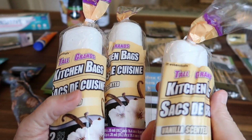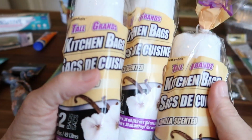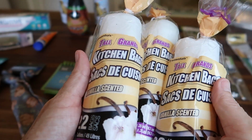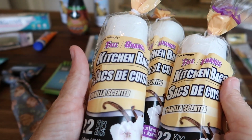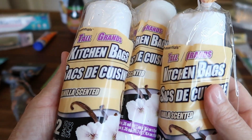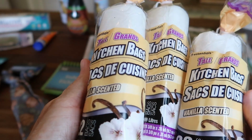And these rolls are small enough that you can keep them in the trash can, so you don't have to keep running back and forth from the kitchen or wherever it is that you store your trash bags. You can just keep a roll underneath, and they're easy to use and right there and available when you need them.